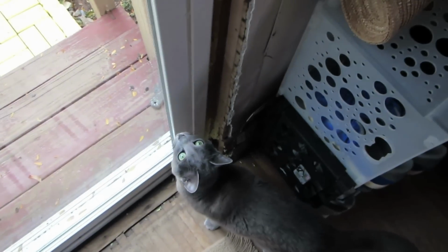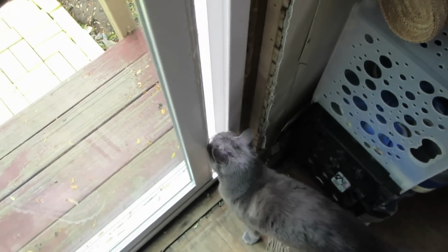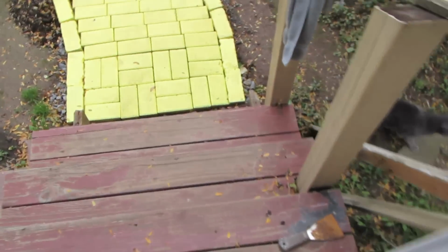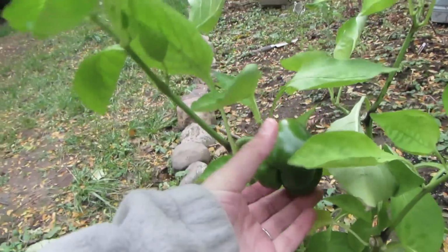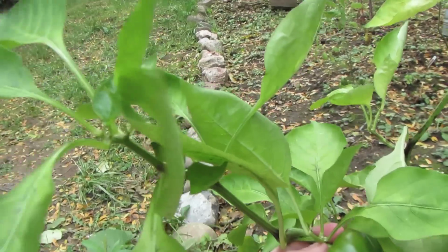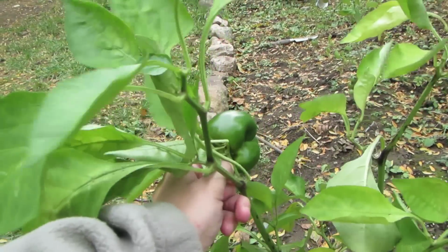So I'm going to plant some garlic and pull the rest of the tomatoes and veggies off the vines because I saw a couple snowflakes. So let's do this. Are you ready? Let's go. First things first. Our last little pepper. Come on, little guy. Time to go in the bowl.